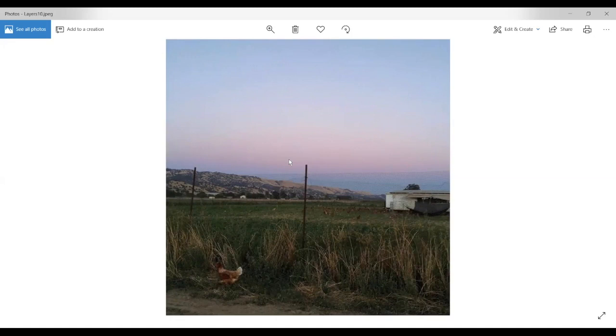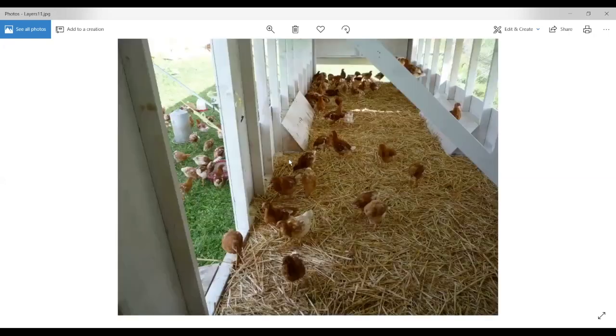Yeah, we don't spend a whole lot of money on the fence. Even though we're only keeping it up for 2 to 4 years, fence is expensive. And it's really easy to move this plastic net.